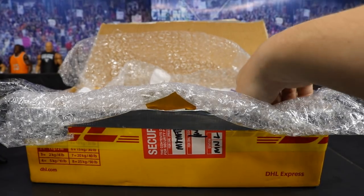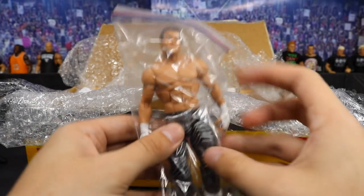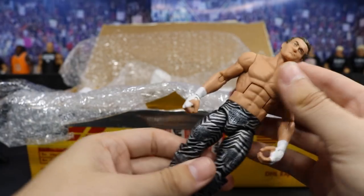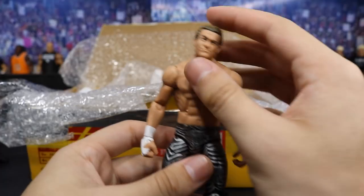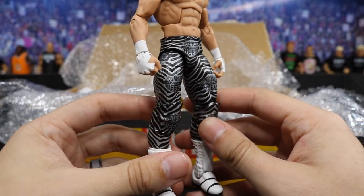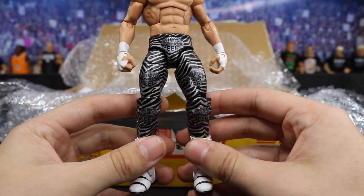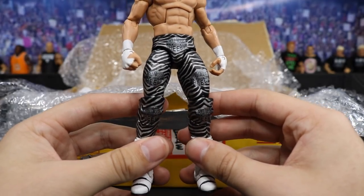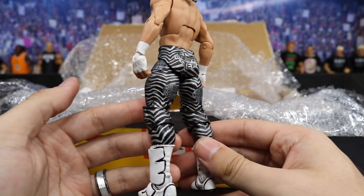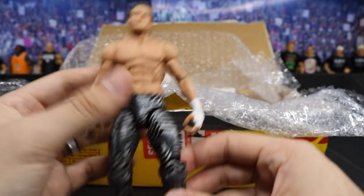All right, guys, getting into the first custom that is not Chris Jericho, we have this Money in the Bank 2017 Dolph Ziggler. And when I saw this attire on television, when I saw that Dolph Ziggler wore this, I had to get this made into a figure, guys. Look at this right here. He's got the MDT zebra print going down in the silver and black. Hollywood heel decals on there. And I love this attire. I thought when he wore this, I had to definitely get it made, like I said before.